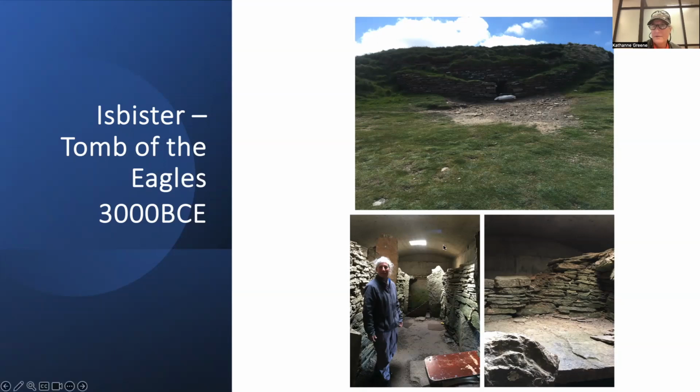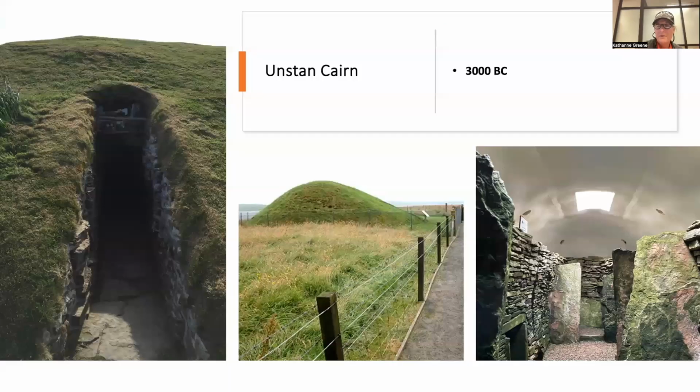You can kind of, in this picture down here, see the orthostats. I didn't have a very good picture, but you can see the other orthostats that divided it into spaces, and also off to the side there are chambers. You can kind of see one of these back here. But anyway, I'm trying to get through this stuff. I just want you to see the architecture.